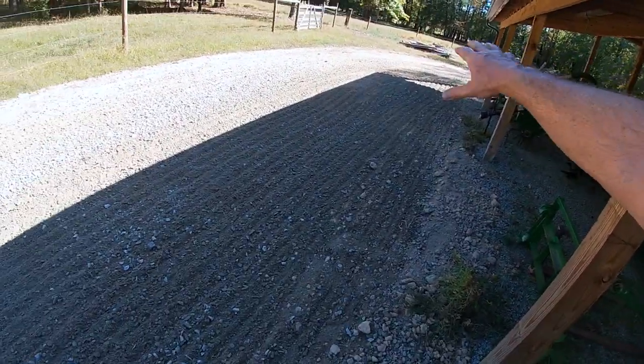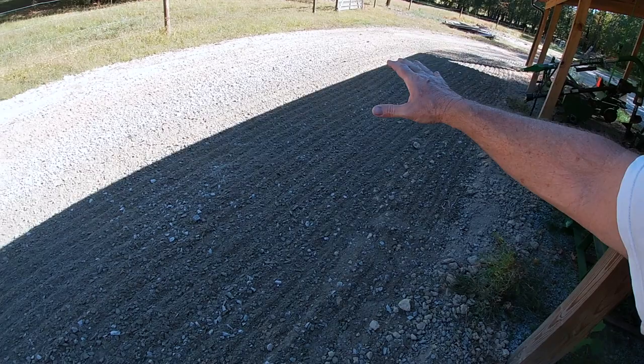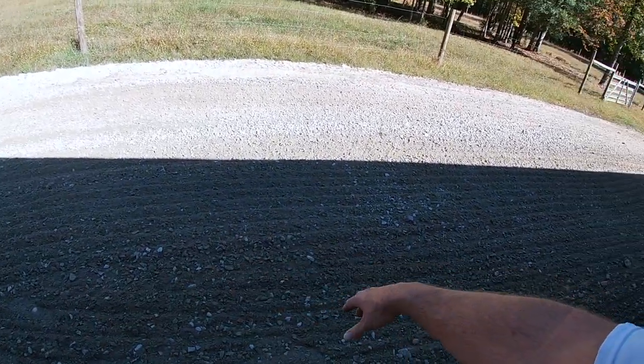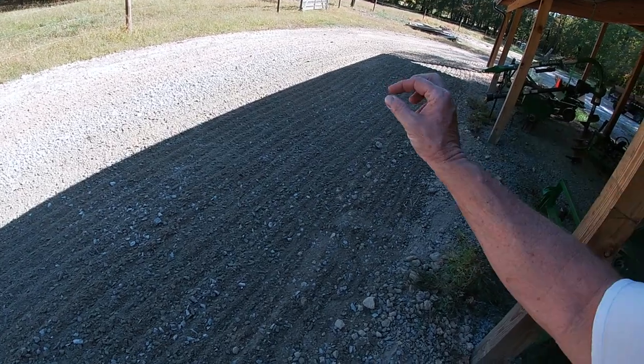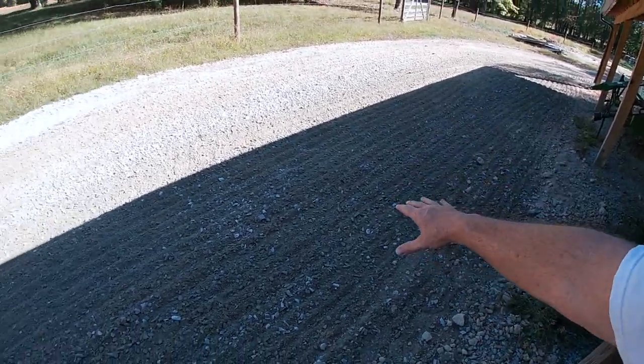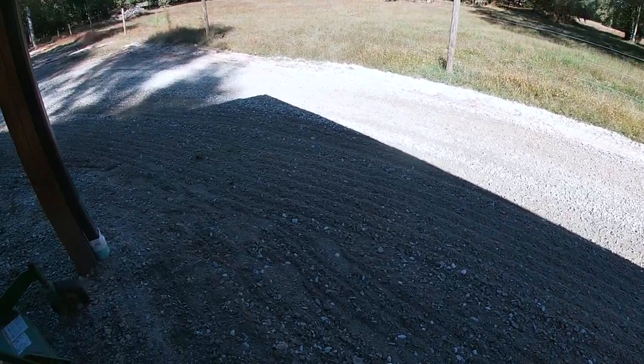Okay guys, three loads down and three loads spread out. Was able to get it to the corner. It's not as thick as I'd like it to be, but at least we're not just mud. This is all crush and run granite, stone dust, and granite gravel, the little small gravel. So this packs and makes really nice gravel driveways.